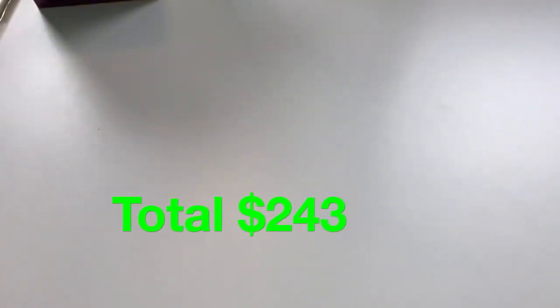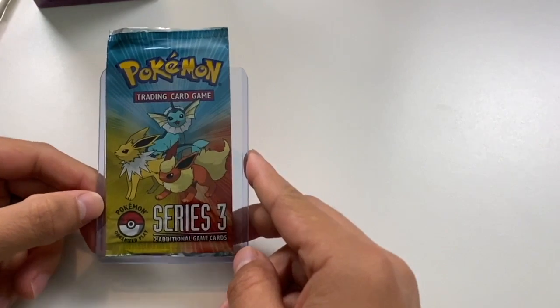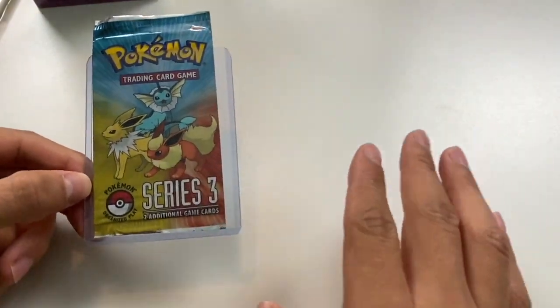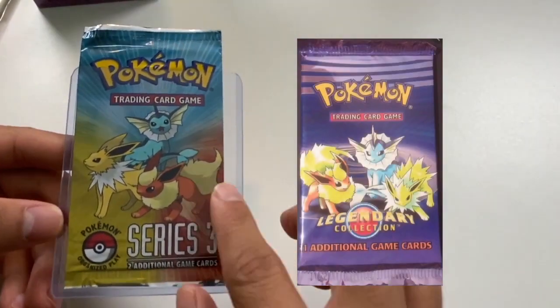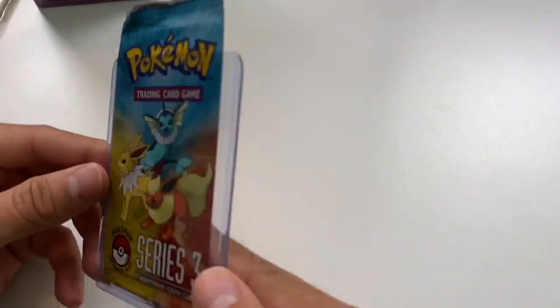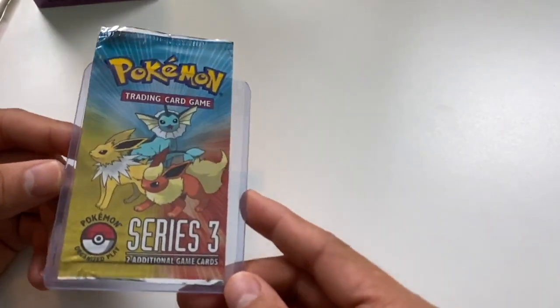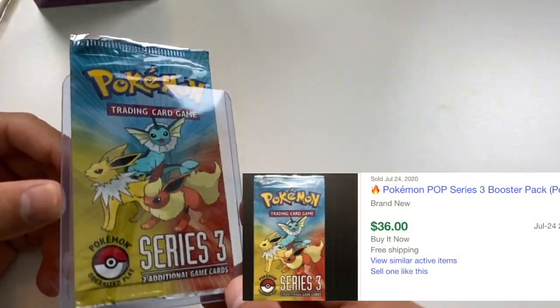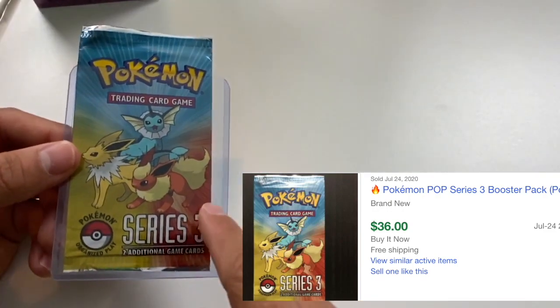Now we have some of my awesome Pokemon packs, like Pop Series 3. It's not the most expensive Pop Series, but my favorite pack art of all time is the Legendary Collection Eevees. I don't have that, but this is the dollar store version of the Legendary Collection to me, because we have the three Eevee evolutions right here. But yeah, it's Pop Series 3. So this is a pack in my sealed collection that I don't think I'll ever open up, but I really like. This one I actually bought maybe 6 months ago, so not too long ago.